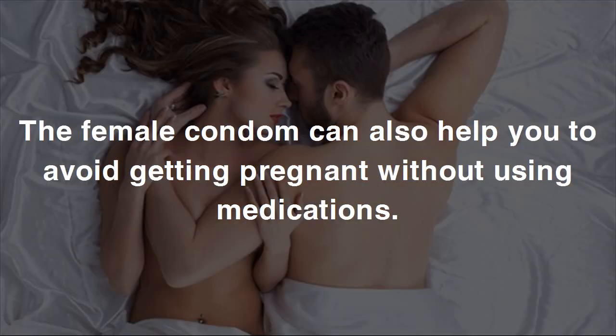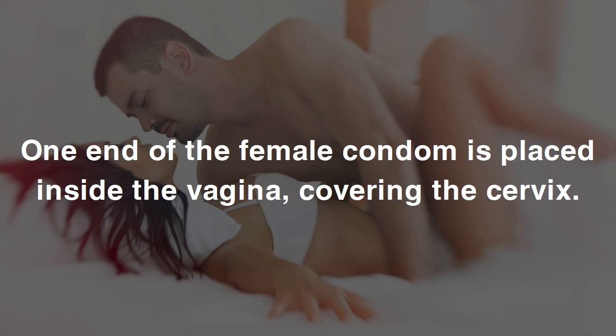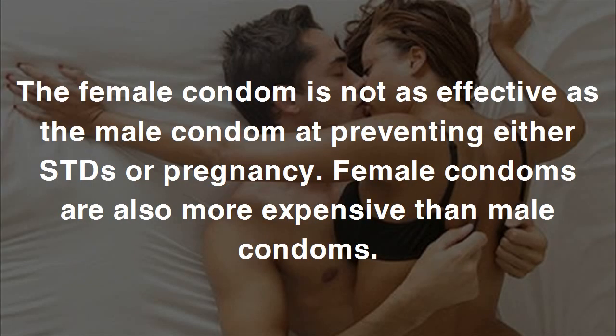The female condom can also help you to avoid getting pregnant without using medications. One end of the female condom is placed inside the vagina, covering the cervix. The female condom is not as effective as the male condom at preventing either STDs or pregnancy. Female condoms are also more expensive than male condoms.